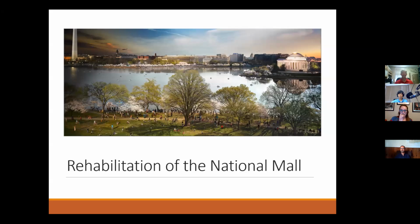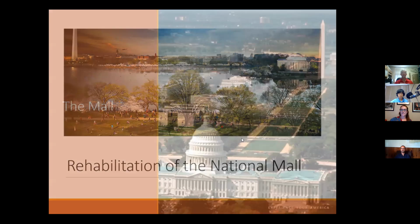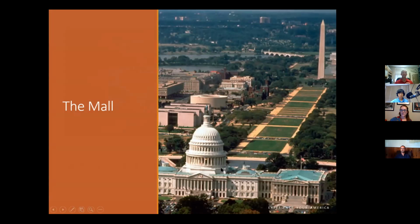Having spent most of my career as a golf course superintendent, I then had the ability to join the National Park Service for the rehabilitation of the National Mall. So I'm going to kind of zoom through this. When we're talking about the rehabilitation of the mall, we're looking at this sward of grass, the Tapis Vert, from the Capitol to the Washington Monument.